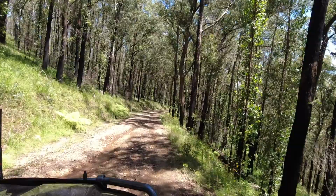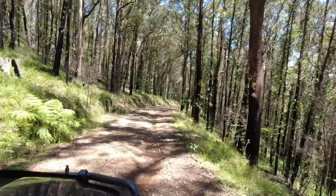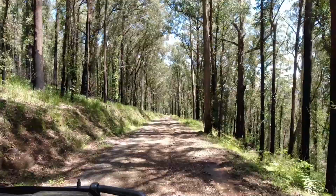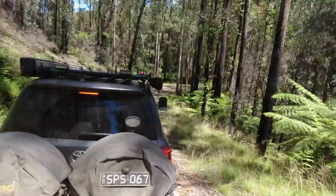Visiting friends who live in this beautiful area and visiting a number of the sites, we headed from Point Lookout down to George's Junction campground via the Styx River Forest Way, a bush road that cuts from Point Lookout down to meet the Armidale to Kempsey Road.